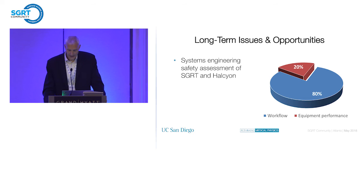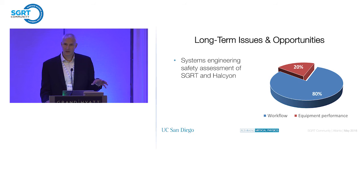Grace and I submitted an abstract to this last AAPM where we did a systems engineering safety assessment of the Halcyon and SGRT. The details of it aren't important to discuss for this presentation, but the broad take-home message from our initial analysis is that it is not the equipment that is causing us problems in our clinic. It is the workflow.